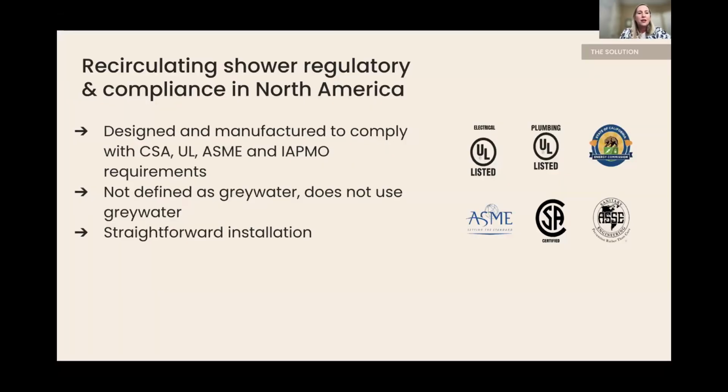So in terms of regulatory and compliance, this is specifically in North America. I would say, and I'm going to skip to the second part before I go into some of the other areas, number one, the confusion sometimes when folks are learning about the technology is trying to understand where this fits into our current compliance and regulatory pathway. It's not gray water because gray water stores water, and recirculating showers do not store any water in between users. So it's now been likened to a spa product. So kind of like a whirlpool standing up, okay? So with the existing certifications that we have today, it's been designed and manufactured to comply to all.